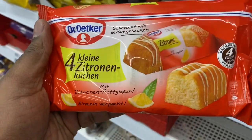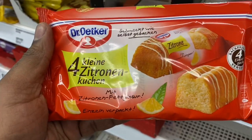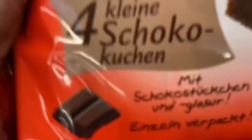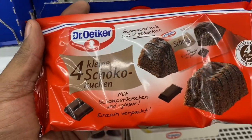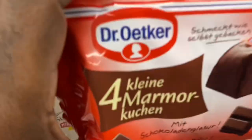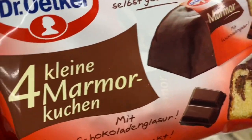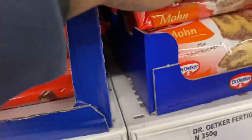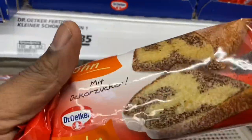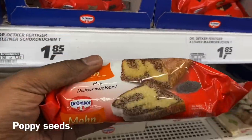Now we all know Dr. Oetker. So we got 4 small lemon cakes. Look appealing. 4 small chocolate cakes. Four small marmor cakes, which is like a marble cake. And then we have 1 big moon cake. That's a big one.